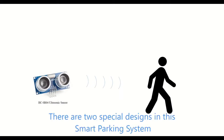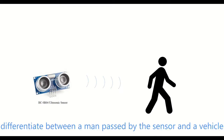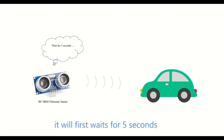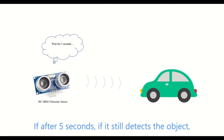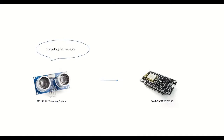There are two special designs in this smart parking system compared to other systems. For conventional smart parking systems, they cannot differentiate between a man passed by the sensor and a vehicle. So for this system, when the sensor detects an object, it will first wait for 5 seconds. If after 5 seconds it still detects the object, it can identify that it is a vehicle but not a man passed by. So it will update the status through the microcontroller.